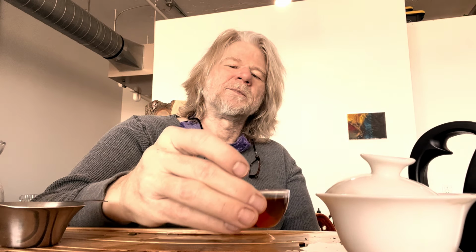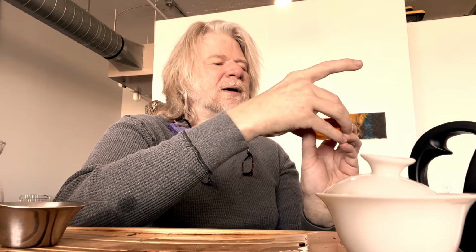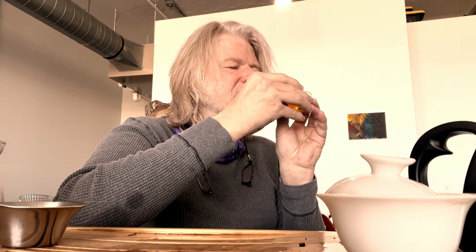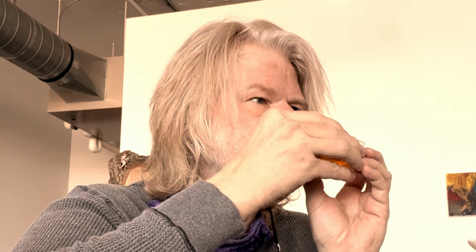So this would be, and I see the little bubbles on here. I see the surface tension a little different than water would be. I've never just added a little bit of sugar to water and looked at it to see what it looked like compared to tea.